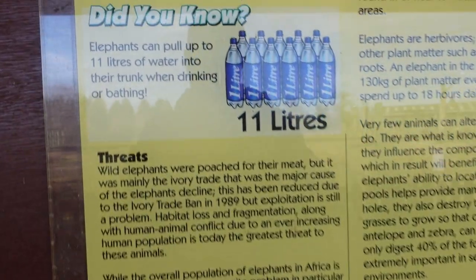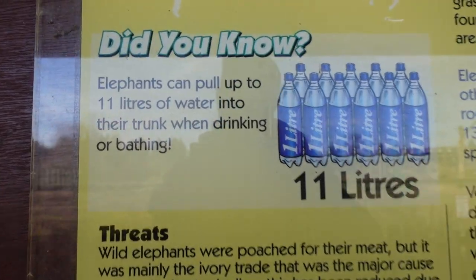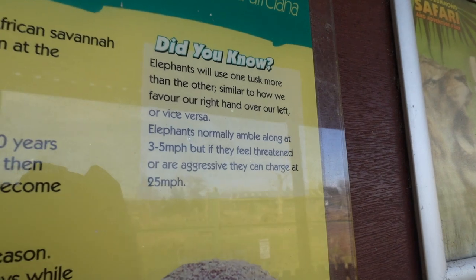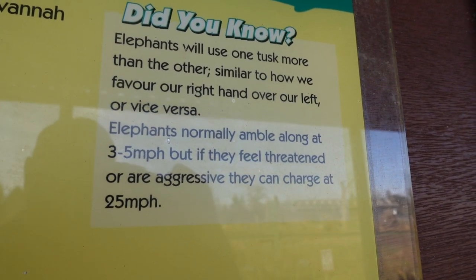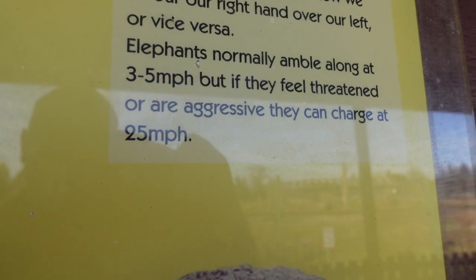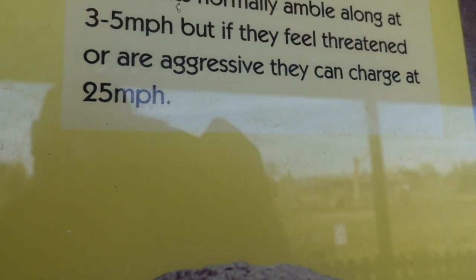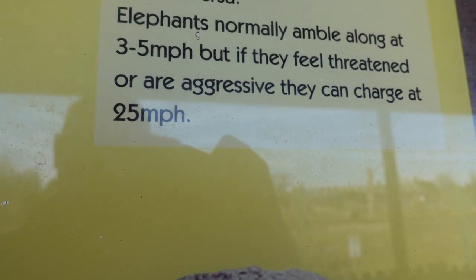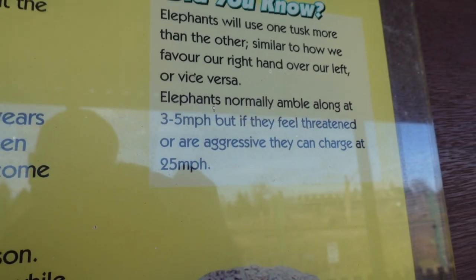Did you know elephants can pull up to 11 litres of water into their trunk when they're drinking or bathing? That's crazy. There's another one there as well. Elephants use one tusk more than the other, similar to how we favour our right hand over our left, or vice versa. That's pretty cool. And elephants normally amble along at 3 to 5 miles per hour, but if they feel threatened and are aggressive, they can charge at 25 miles an hour. Wow, didn't know that.